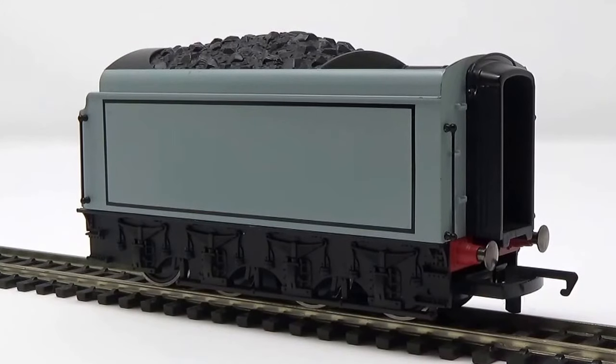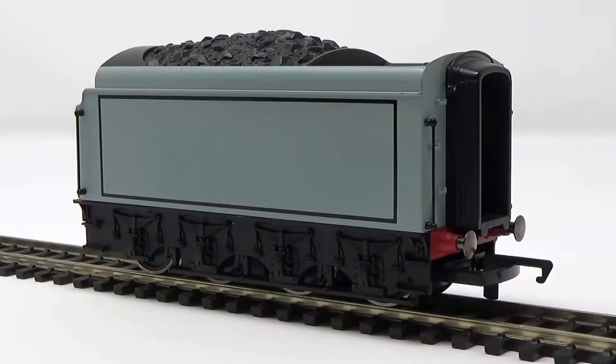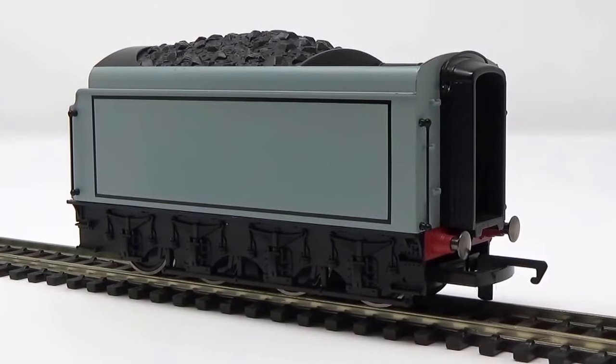Looking at the tender, it's fairly basic with nice paintwork, and the black lining is applied well, with crisp straight lines and edges. Hornby take note with the latest Thomas releases, such as Edward, and the quality of the finish. Compared to them, this is outstanding, when in fact it is simply applied as it should be.